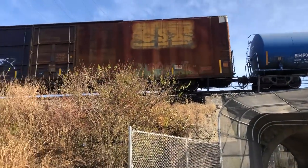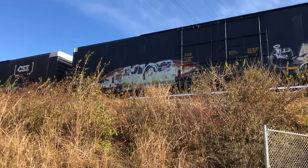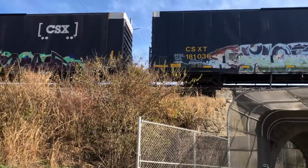Wow, this is a long one. Those big auto parts boxcars, those are huge.